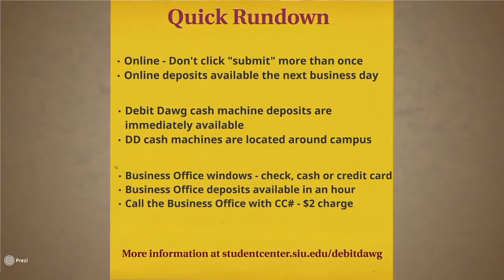So just a quick recap, remember that whenever you're making a deposit online with a credit card, don't click the submit button more than once. If the internet's just a little bit slow, it may be going, but you don't know it. If you click the submit button twice, then you may be putting 2 deposits on there. If that happens, not a problem, just call the ID office and they'll take care of it for you.